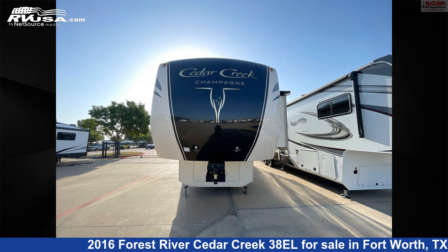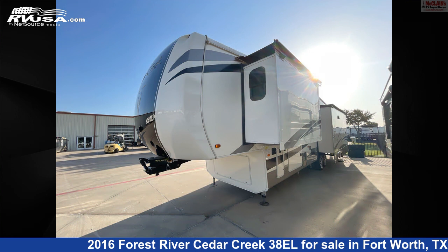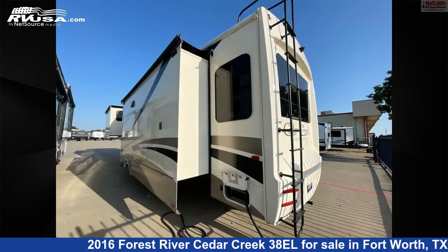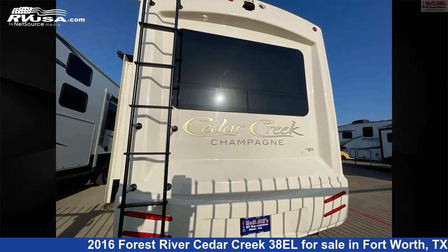This used Forest River is 41 feet 7 inches in length and features 3 slideouts, sleeps 4, skylight, smoke detector, awning, LP detector, water heater, TV, refrigerator, auxiliary battery, stove-top burner, and 57 gallons fresh water capacity.